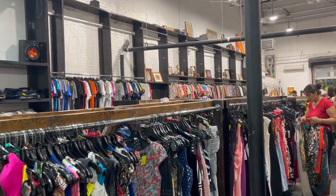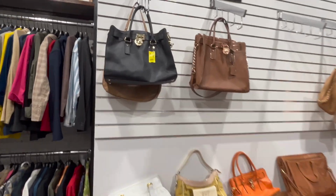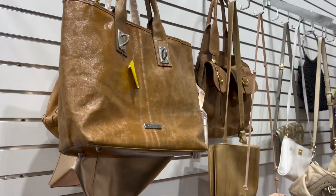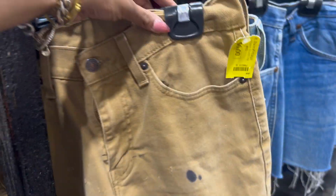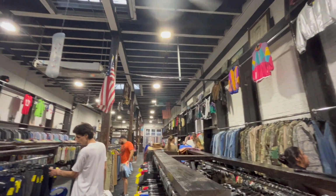and just unorganized. For example, the bags were just all over the place and they didn't seem like the best quality. There were stains on the clothing, but at the end of the day, it could have just been a bad day for them. You kind of have to pick and choose which stores to go to for specific items.